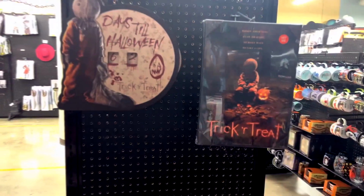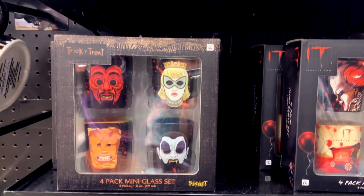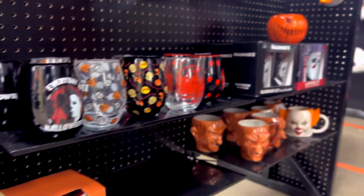Yeah. And then they had a bunch of cups right here. Once again, I didn't find any Chucky cups. They had these Trick or Treat glass shots, which I really wanted to get. I was contemplating getting a lot of things, I'm not gonna lie, because I've just been spending so much money.